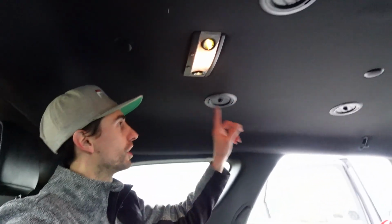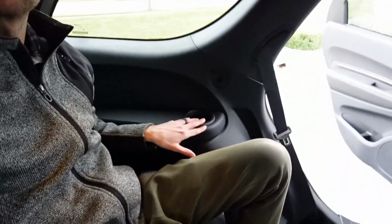And then now in the third row with the Durango, still not too bad. My head has another inch or so of headroom. There are dome lights up here along with air vents, which is nice. There's going to be cup holders down below as well. Good armrest, pretty good window. It's a little low for my particular height, so kind of got to look down a little bit, but nonetheless, not a bad third row, honestly.